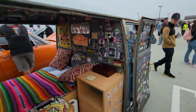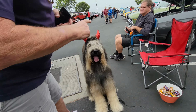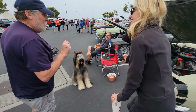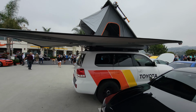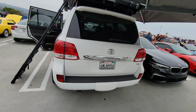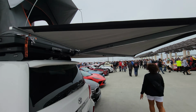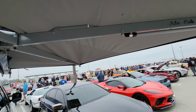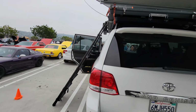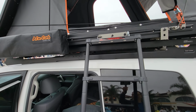Wow. Too much going on, Dad. It's a devil dog. That's awesome. Check out this glamper. It's a Toyota Land Cruiser. Check out this roof system. It's awesome. We've got lots of sunshades right here to cover that up. And then when you're ready to turn in for the night, you just step up there and you go into your camper.